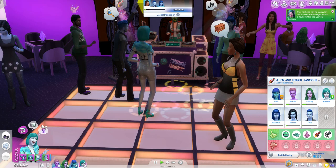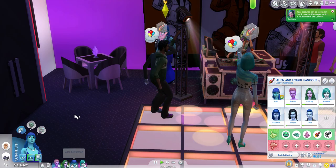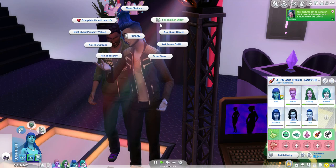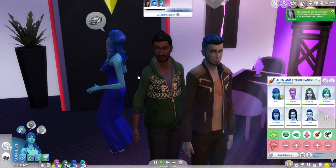Oh my god. I'm gonna remove some of these in case it's something fun. Oh yeah, she wants to dance. Dance DJ performance, which she's doing anyway. Keep up with everyone. So many Sims. And this guy, I can look at that guy and her together, that'd be really cute. Tell an inside story to him. Do it, Zara. They would be a cute couple. Just saying, putting it out there.